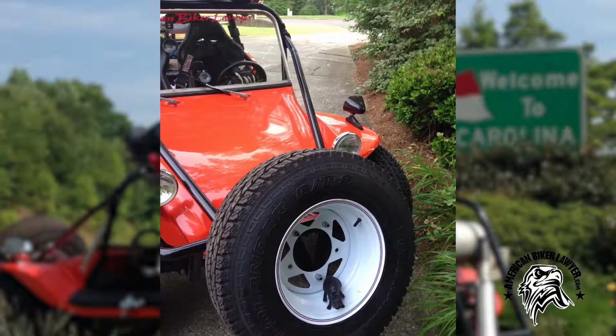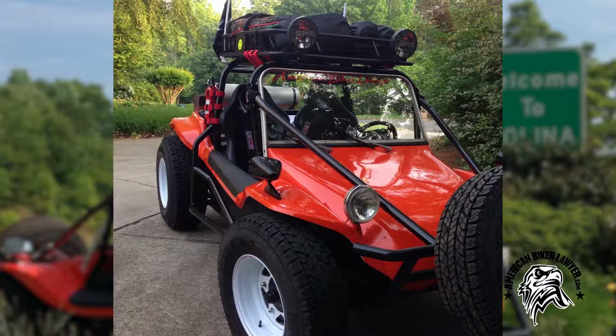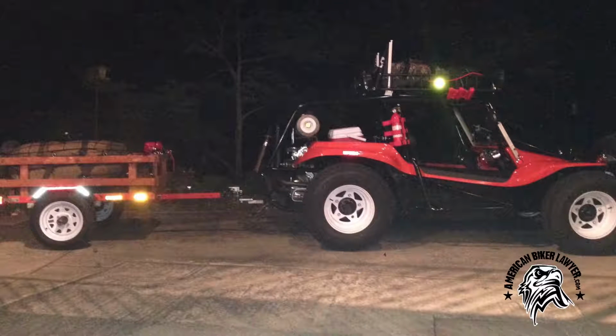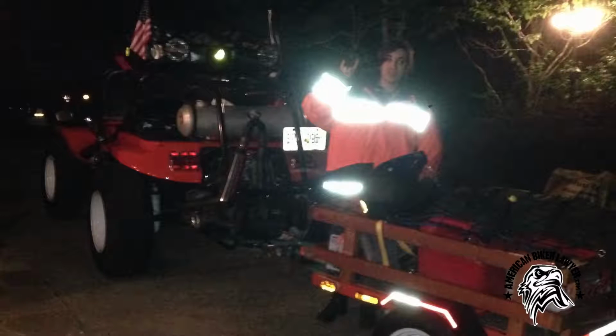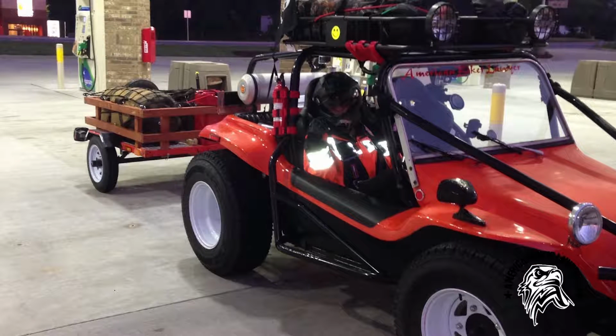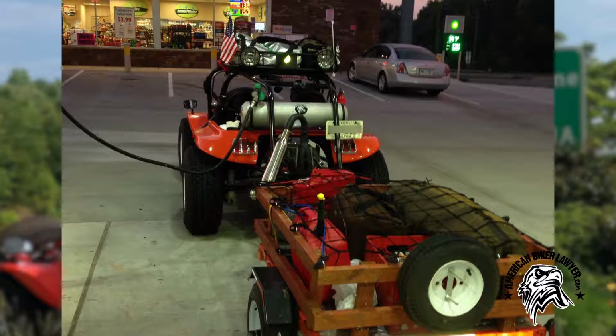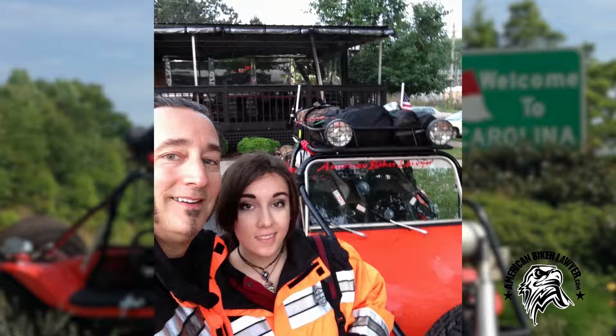We did back roads for a couple thousand miles, all through the Blue Ridge, up the Shenandoahs, through Pennsylvania, West Virginia. Our trip went from Atlanta all the way to New York. There's the night before the trip. We actually had it all packed with a small trailer. Our first gas stop on the road. We decided to wear helmets because of the wind noise inside the cabin. We had a 7-gallon gas tank.